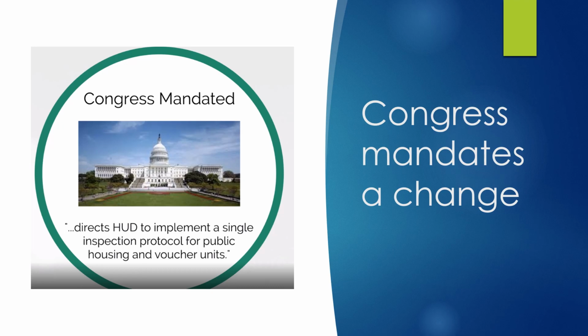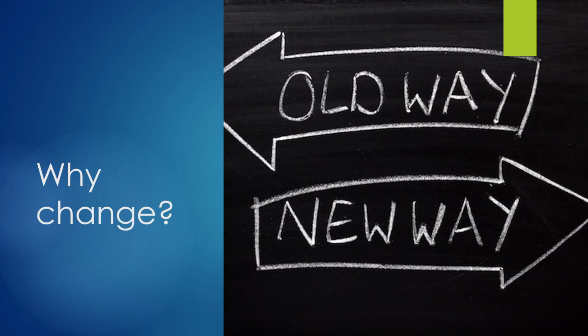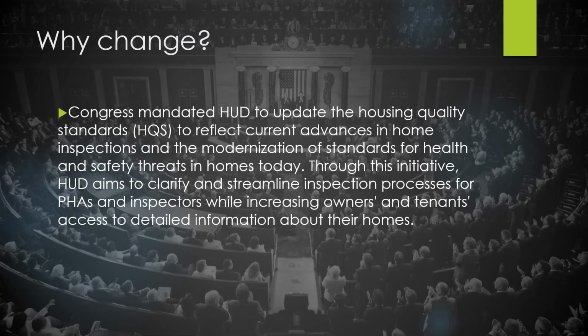Thankfully, Congress mandated HUD to implement a single inspection protocol for public housing and voucher units. So why change? The old versus the new. Congress mandated HUD to update the housing quality standards to reflect current advances in home inspections and the modernization of standards for health and safety threats in homes today. Through this initiative, HUD aims to clarify and streamline inspection processes for public housing authorities and inspectors while increasing owners and tenants' access to detailed information about their homes.